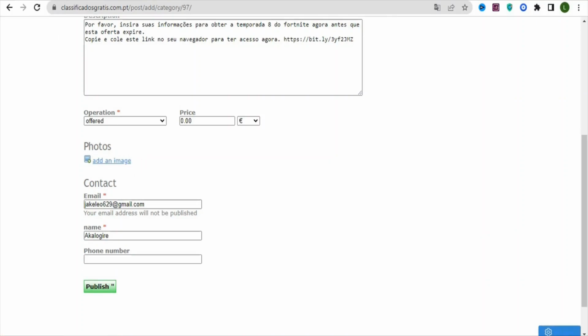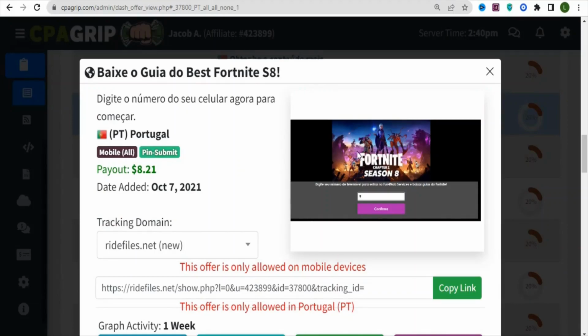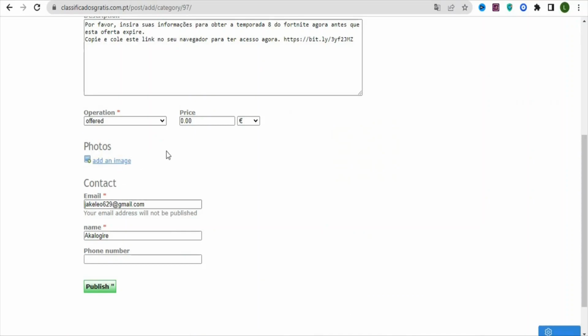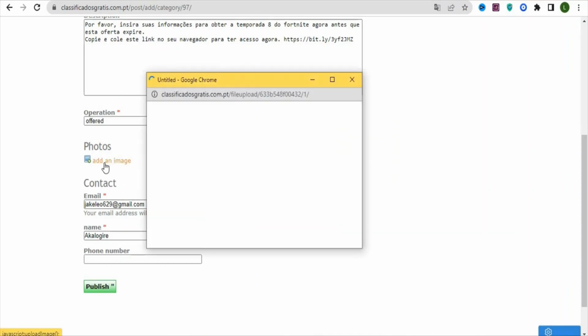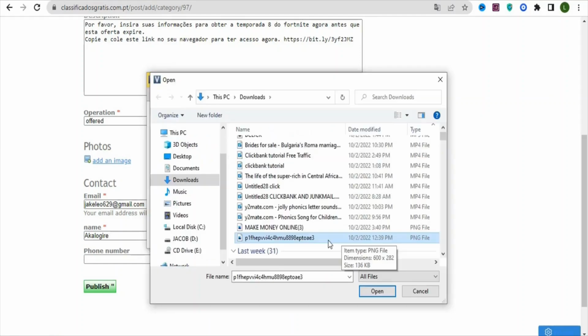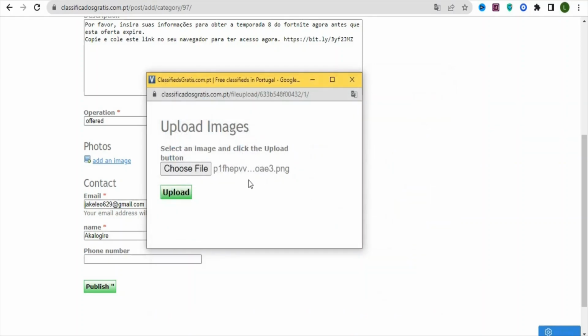image of the offer. So just come back to CPA Group. Once you come back on CPA Group, we are going to right click on the image. Once you right click on it, you are going to select save image as, so that you can save the image onto your PC. Once that is done, you are going to upload it right here. So just click on add image. Once you click on add image, you are going to see a page like this. Select choose files. Once you click on choose file, you are going to select your image. Click on open so that your image will be uploaded right here. As you can see, that has been done.